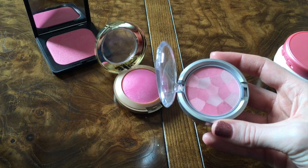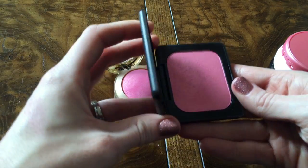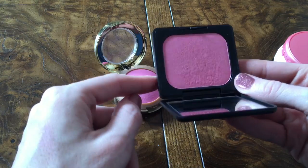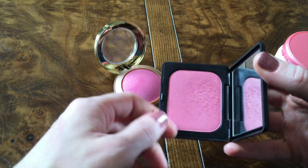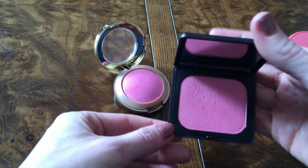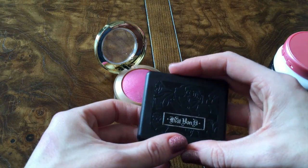It's for the same reason that there's so many in this category. If I don't downsize some, I'm never going to get through any of them. This is the Kat Von D blush in Love Song. My brush is doing a number on this powder. This one has a number of glittery flecks in here, glittery sparkles and shimmer. I like this one. It's not my absolute favorite, but I'll hang on to it for the moment. It's a really pretty blush.